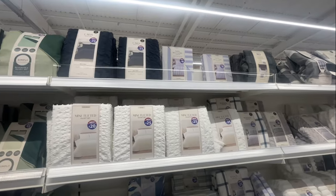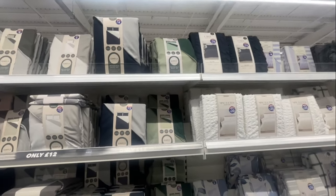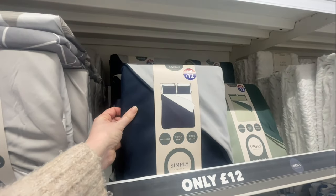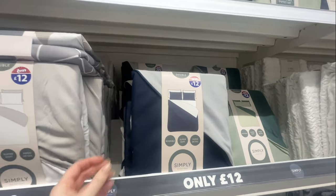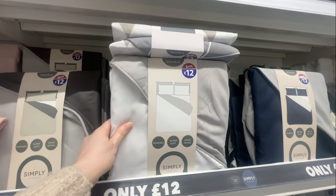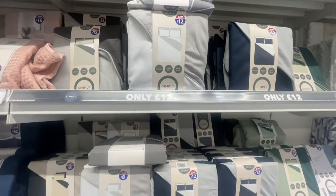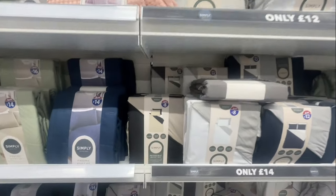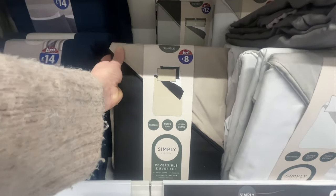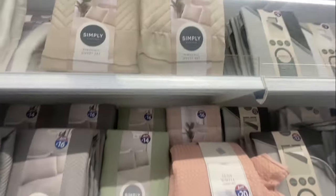As we move over, these are the ones that I was telling you about. They are the reversible bedding sets, and they're £12 for a double. Absolutely brilliant. My daughter's actually bought two of these for when she goes to university, so she's got one to wash with the other one. But they do it in a grey, a navy, a black, a cream, a blue, a sage, any colour you could think of. They've actually got them, and the singles are only £8, so that is an absolute bargain.